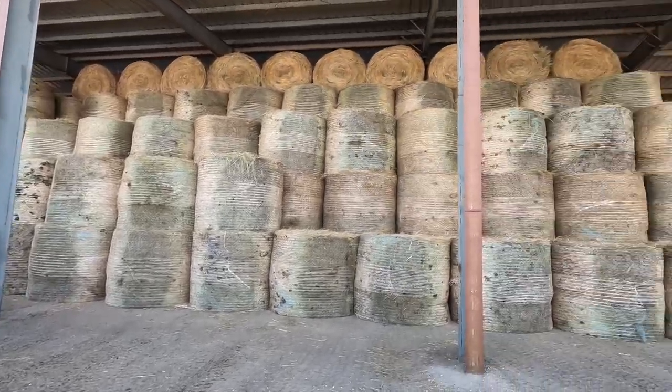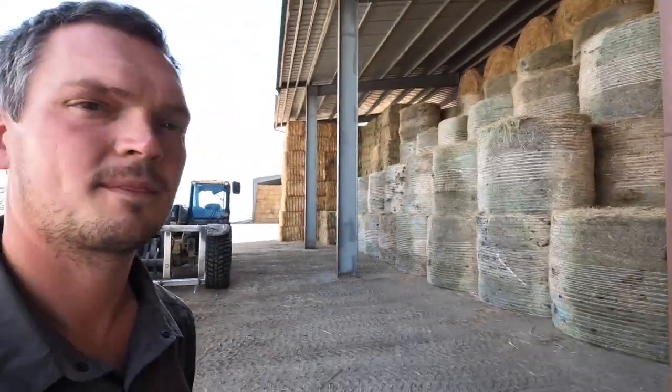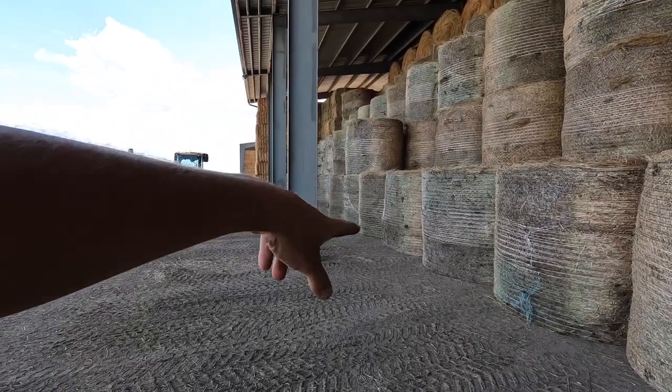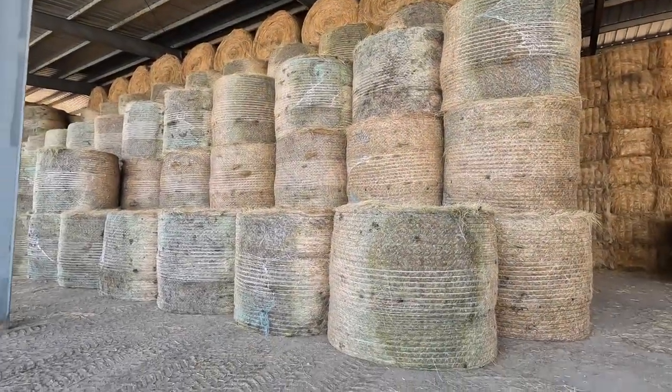Stacking those two loads. Sounds like there's about three loads left, or they're going to bring three loads anyways. I think that gets us to right around 300 bales. It's going to be close. I think we'll be able to get all of them inside here. We can fit two more lines in the front here, so I think we'll be real close to getting all those bales in here.